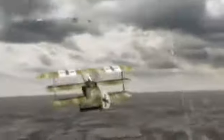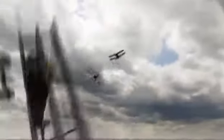Now, you're in the cockpit as the first dogfighters invent aerial warfare. Experience the battle. Dissect the tactics. Relive the dogfights of World War I.